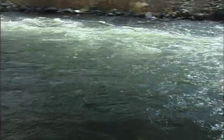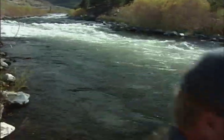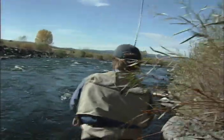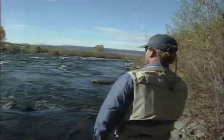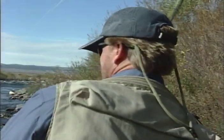There he is. Now see what he did? He immediately went out to that fast water, which makes even a smaller fish seem pretty big here. You're always trying to get them out of there. You've got to keep up with them. Work the eddies for yourself, because they'll want to come back up these eddies.